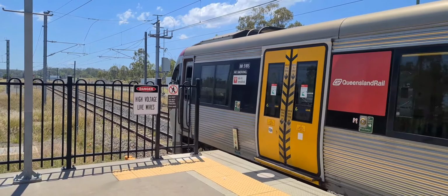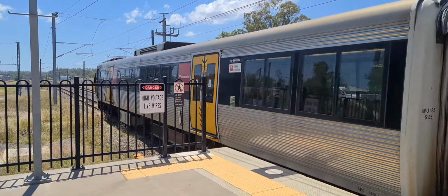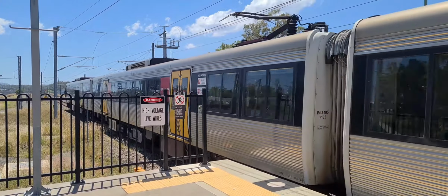I'm currently at Wulkuraka on the Rosewood Line. In front of me, we have IMU 185, now departing Rosewood service. Train stops all stations to Rosewood.